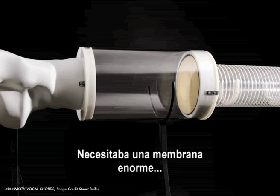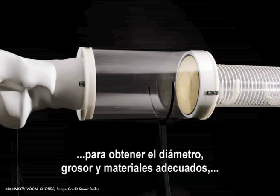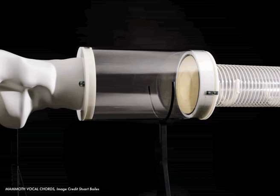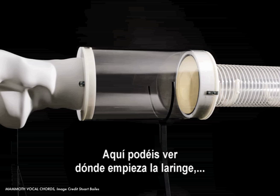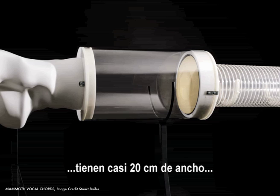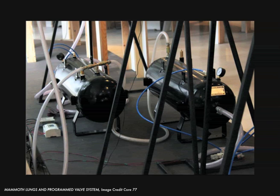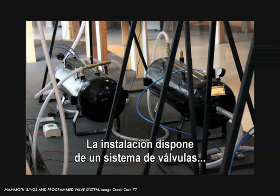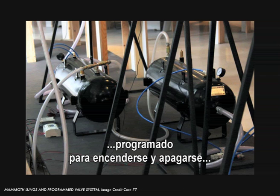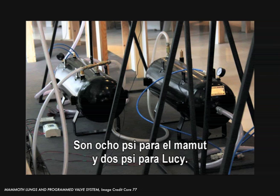I had a massive membrane, so I talked to elephant specialists as well to get the right diameter, the right thickness, the right materials, and the right length for the windpipe. The windpipe itself, you see the beginning here, is 2 meters long, and the vocal cords are almost 20 centimeters wide, and they're made of 5 different layers of latex. In our installation, I have a programmed valve system which switches on and off to the right breathing pattern, and then I set up the right pressure: it's 8 PSI for the mammoth and 2 for the Lucy.